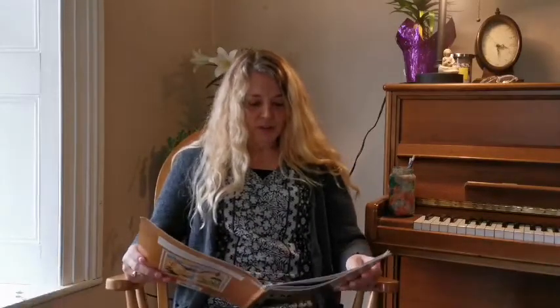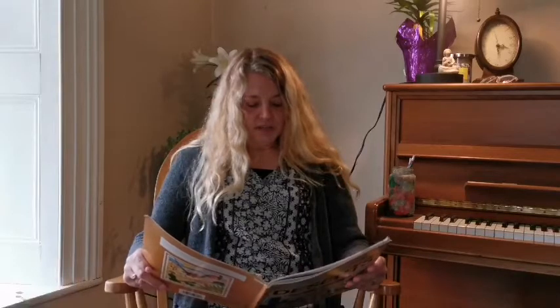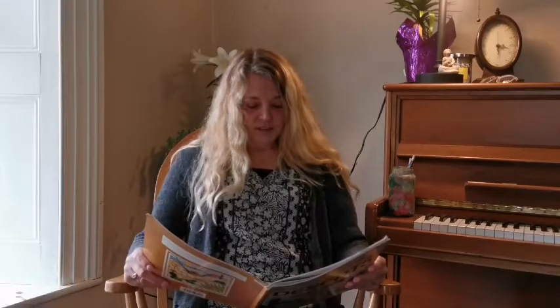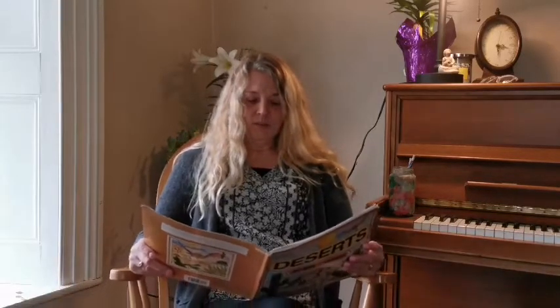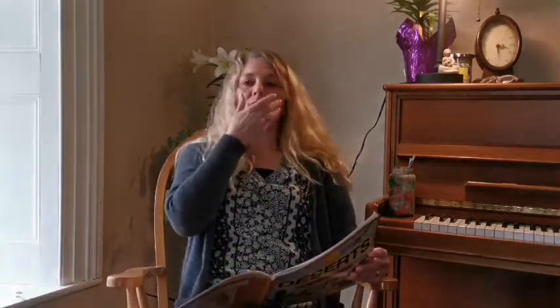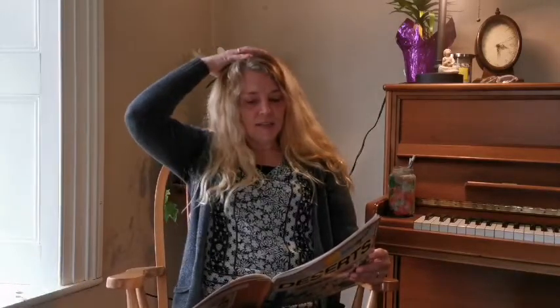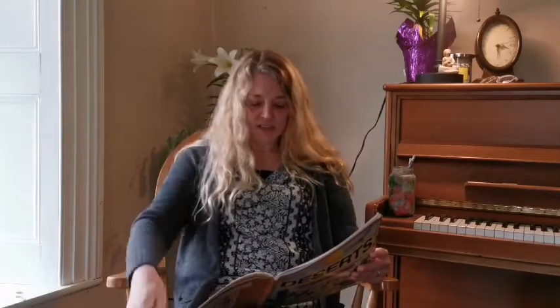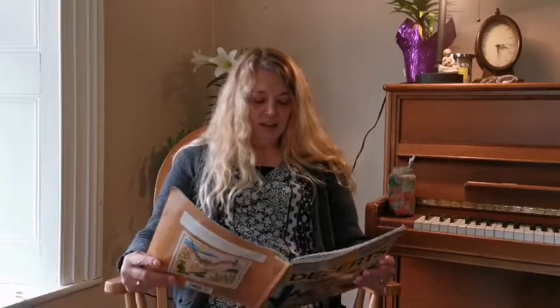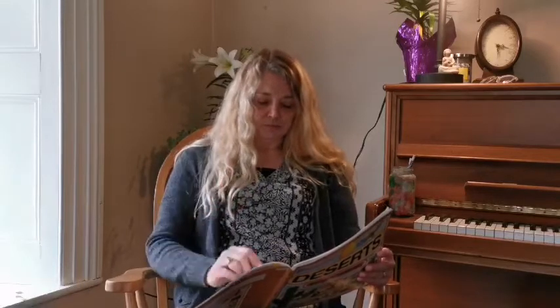Desert people live in harsh conditions. Some wear special clothing to protect them from the sun and the sand. And we said their clothing needs to be loose and light, and they need to have protection over their mouth so the sand doesn't get in their mouth, and on their head to protect them from the sun and so the sand doesn't get in their hair. And the clothing that they wear is called a burnoose.